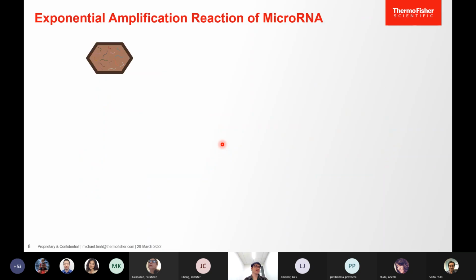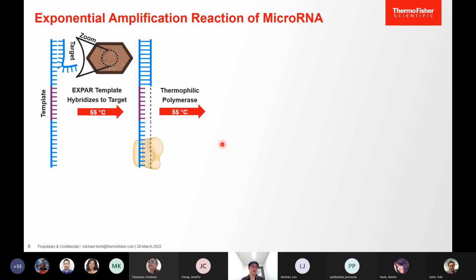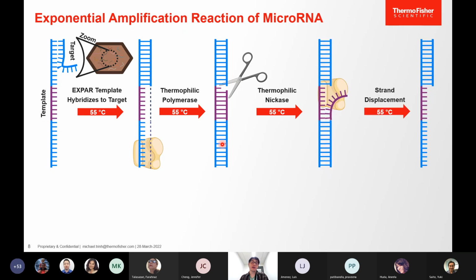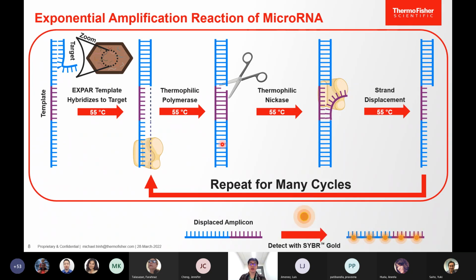So the technique that I use is called XPAR, and that's short for exponential amplification reaction. So on a single nanoflake, if you zoom in, what happens in this technique is the target hybridizes to a template that we added. And when you add a thermophilic polymerase that operates at a high temperature, it will extend the target from 5' to 3'. And in doing so, there's also a recognition sequence that's recognized by a thermophilic nickase. So this nickase inserts a nick into the double-stranded species, and this allows the thermophilic polymerase to come in again and peel off the strand where the nick is introduced. And you could repeat this for many, many cycles. And this produces a lot of amplicons. So this amplicon can be stained with SYBR Gold and detected by fluorescence.